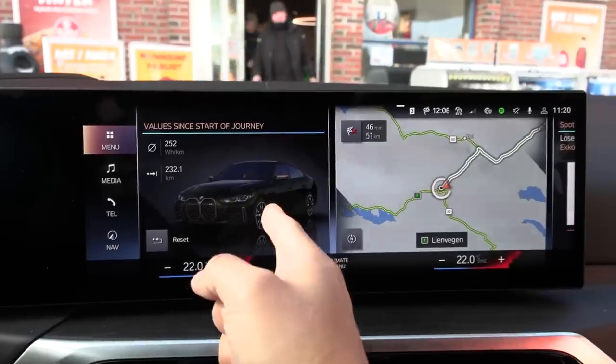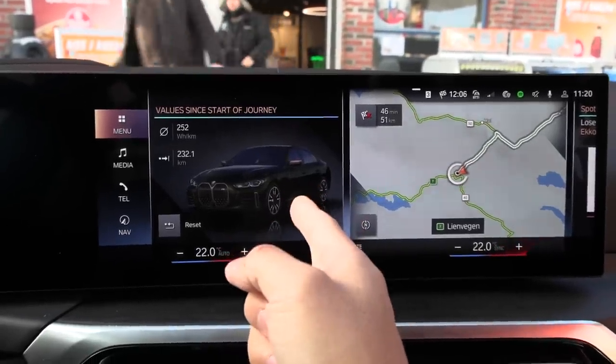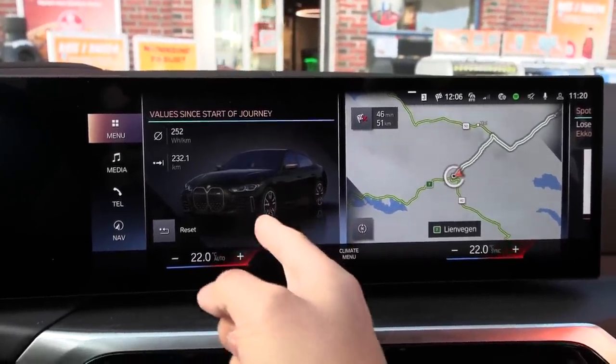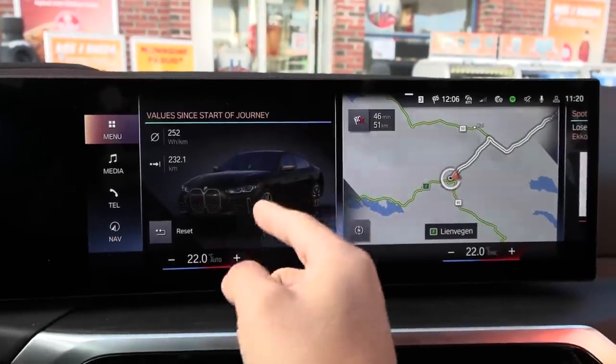But at least here we have the correct picture of the car. With the Volkswagen, you will always have a white car on the screen, and then in the app, you always have a yellow car.